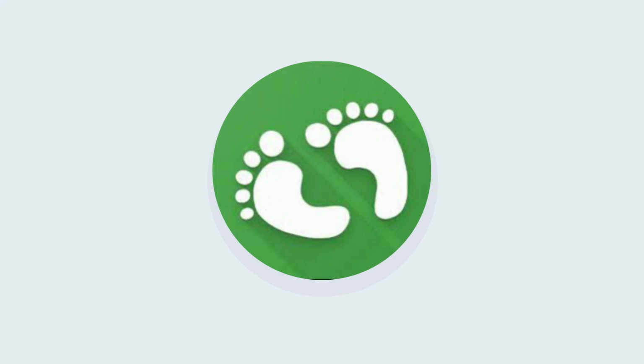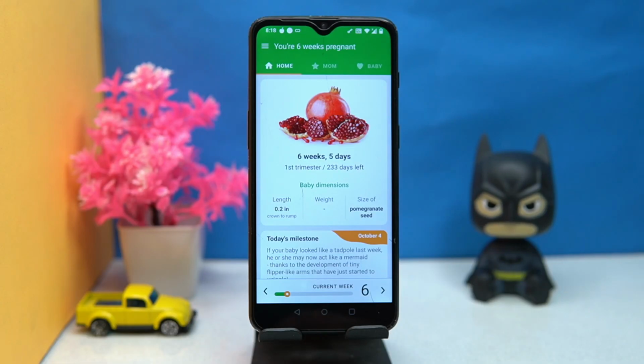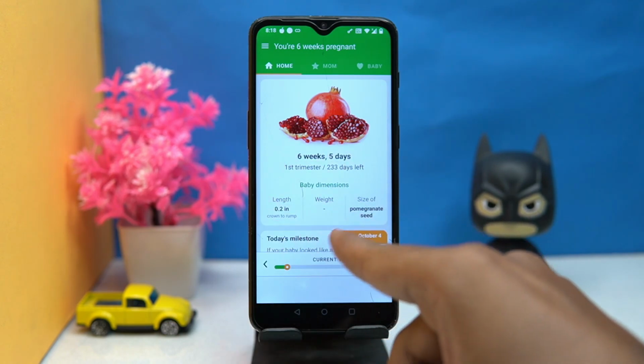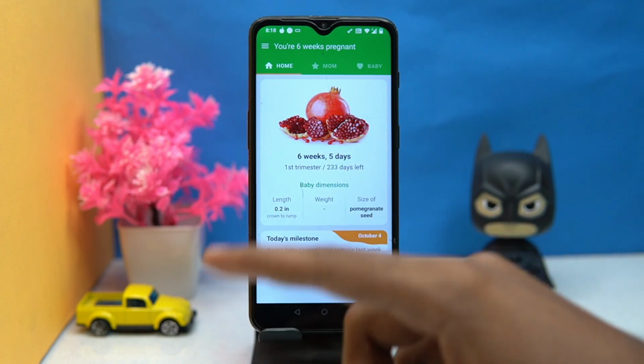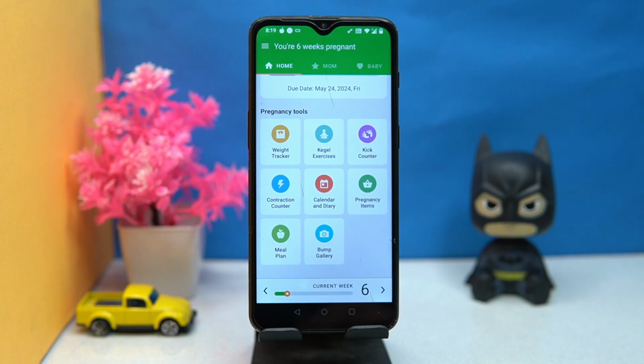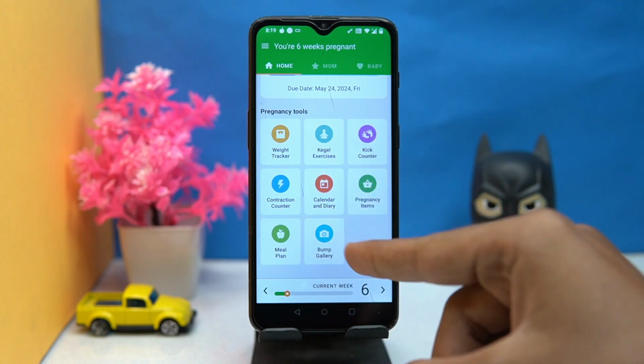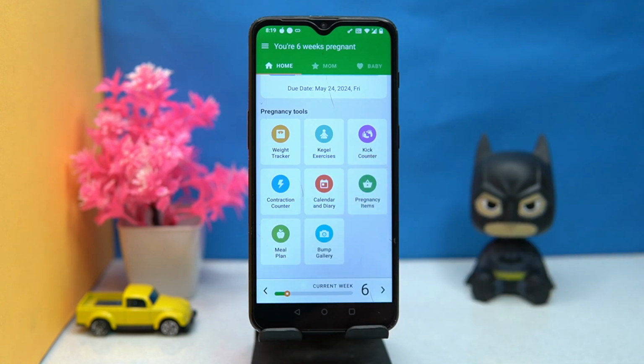First on our bag is Pregnancy Tracker. In this, you can enter your details and it will show you all the information on behalf of that, like size, length and weight. Here you can see your trimester chart. You can check out the tools like weight tracker, Kegel exercise, pregnancy items, bump gallery and so on.